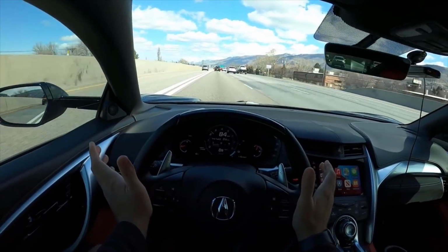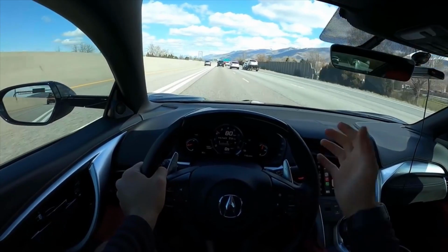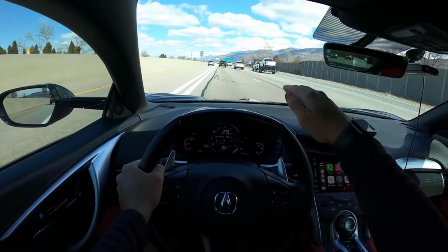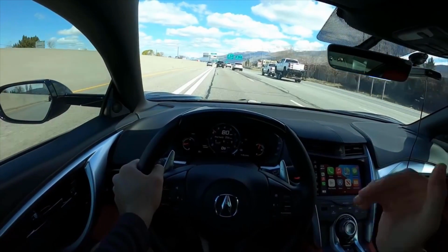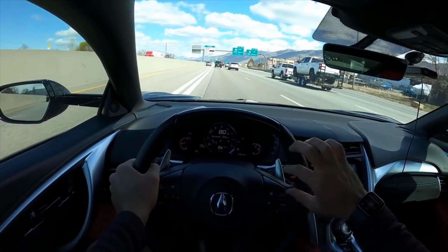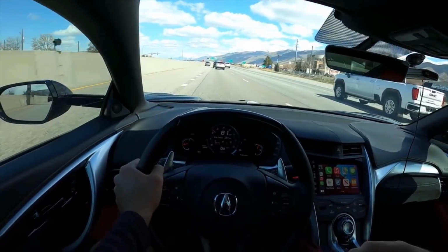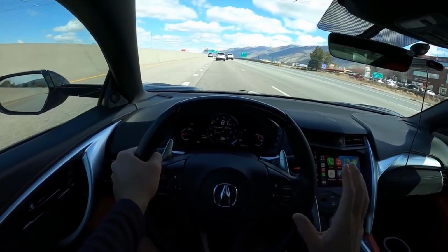But still, 200 grand and they couldn't put adaptive cruise control in it, it's kind of annoying. So what I've been doing is I'll set my cruise control, and then obviously traffic has its ebb and flow, so it'll slow down, speed up, all that kind of stuff. And the speeding up is fine because then I can just press the little button and go up. But when it slows down, obviously I have to intervene because you can't press the button fast enough to be able to slow down. So a little bit annoying.